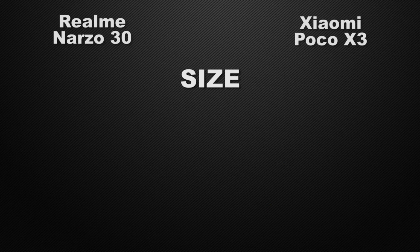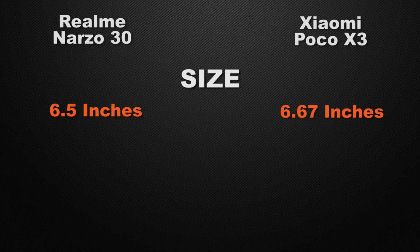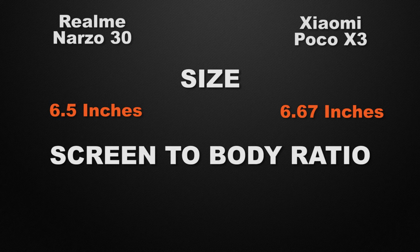Moving to the display features of the devices, let's start with the display size. The Narzo 30 has a 6.5 inch display, whereas the X3 has a 6.67 inch display. So the winner here is the X3 because it has a bigger screen size. And about the screen to body ratio, the Narzo 30 has approximately 83.4% whereas the X3 has 84.6%. So it's a tie because both devices have nearly the same ratio.